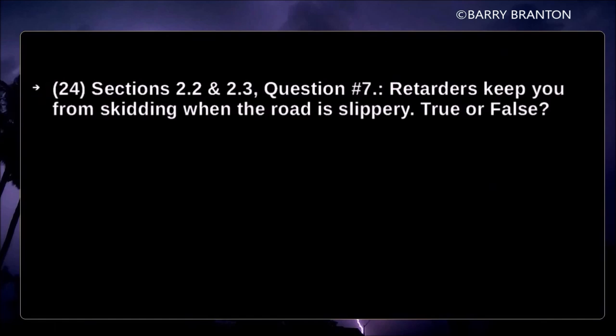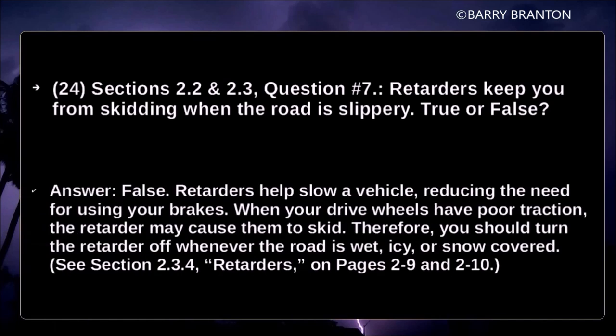Retarders keep you from skidding when the road is slippery. True or false? False. Retarders help slow a vehicle, reducing the need for using your brakes.